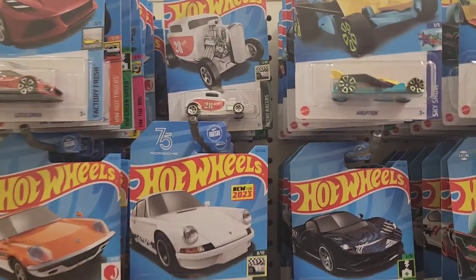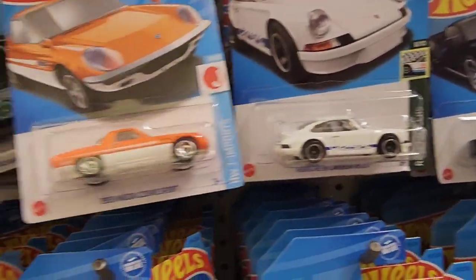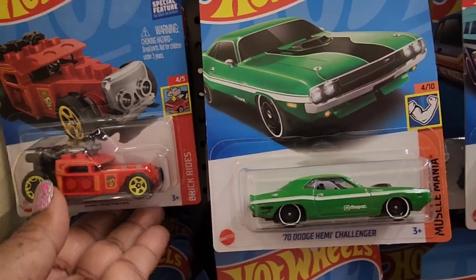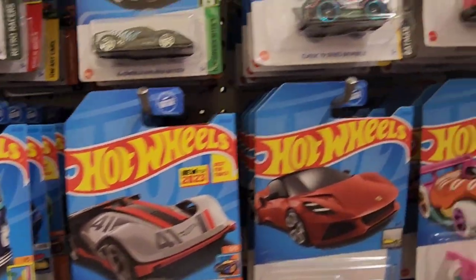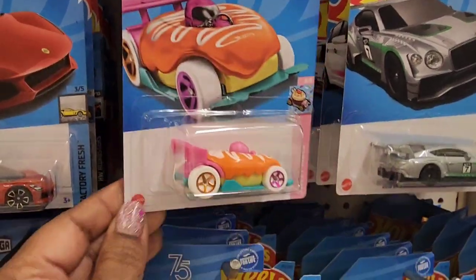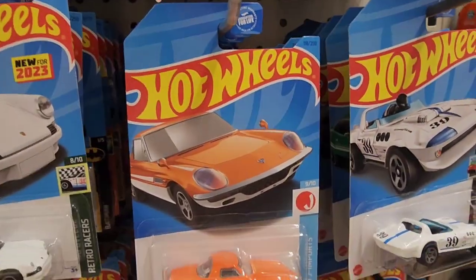I have the Hot Wheels. These are really, really cute. And they got this one here, the new 2023 Mega. Really cute. Then they got this one here, the Surfing School Bus. They got those there. And they got the Sweet Treat here, like I want to call it. And then they got those here as well.